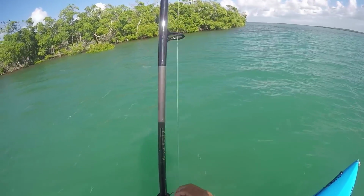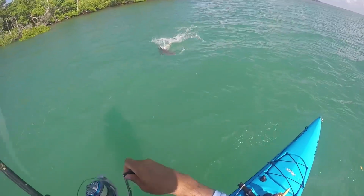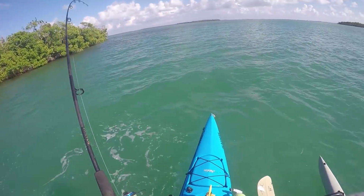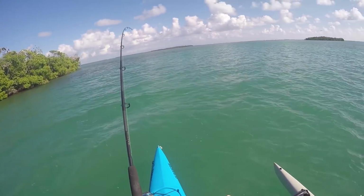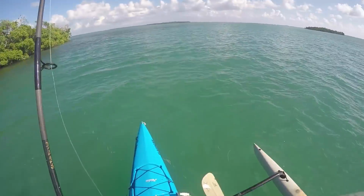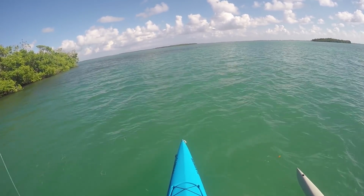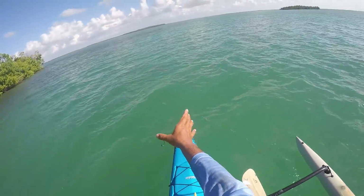Get the bird's eye view. Oh, oh, oh, oh, whoa! Whoa, whoa! Run, little doggy. Oh, no! No, no, no, no, no! What the heck? Oh, the shark's coming. Wants it. That was awesome.